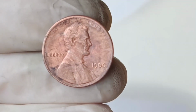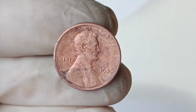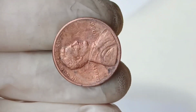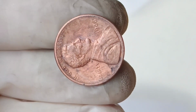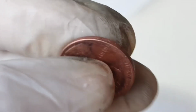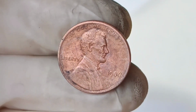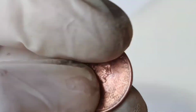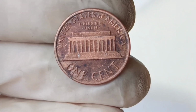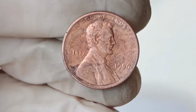Stick around because in this video, we're diving into the incredible world of rare pennies, and specifically, one very special 1986 1-cent coin that could change your life. Let's find out why this penny is worth so much money, and what makes it so special. At first glance, a typical 1986 penny looks like just another ordinary coin, right?